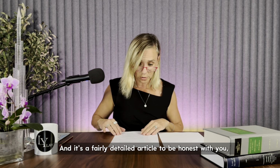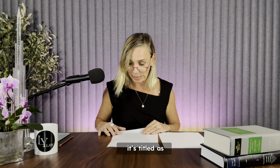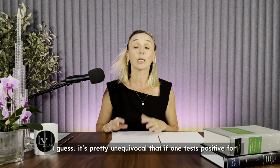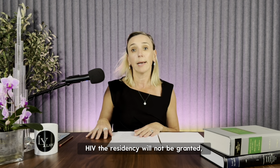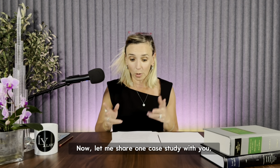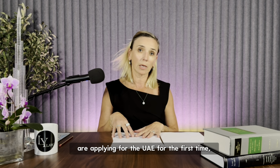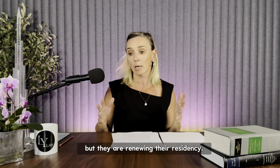And it's a fairly detailed article, to be honest with you. It's titled as plainly as I just said: examination for AIDS. It's pretty unequivocal that if one tests positive for HIV, the residency will not be granted, and there are no exemptions and no option for appeal or a treatment plan within the UAE for purposes of residency. Now, let me share one case study with you, because this applies not only to those applying for the UAE for the first time, but also to long-term residents who are renewing their residency.